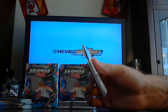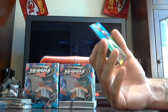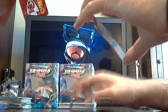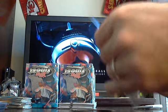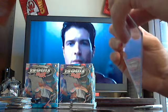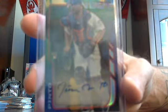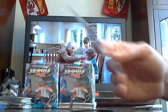Got a Bryce Harper, the Nationals. Base. Got another White Sox, Marcus Semien. White Sox refractor. Base. Got an auto 250. Auto 250. Minnesota Twins. Number 250 of Jasmil Pinto. Minnesota Twins. Base.